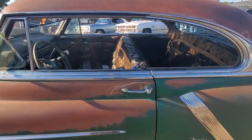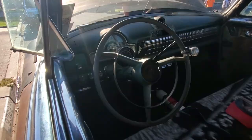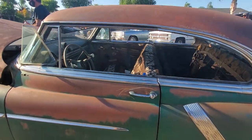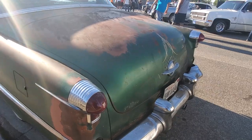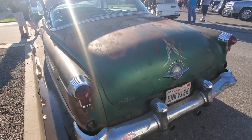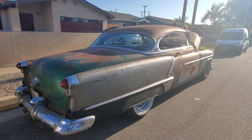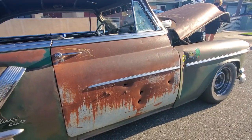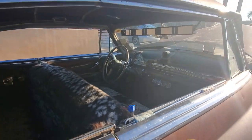Got custom seating. Springs are optional. Blankets, a must. Automatic, tachometer, old style gauges. Pantini. Well, not really, but it should be. Look at that. Found in a barn, probably. Original condition. No restoration here. It's even got bullet holes in the door. That's an option. Dice for door locks. Check it out.